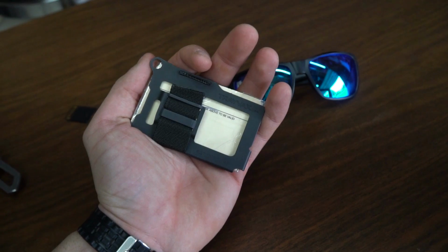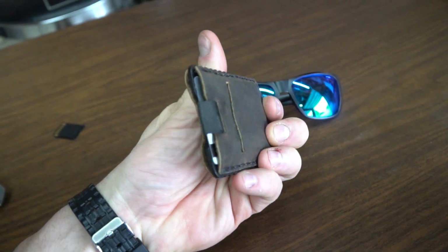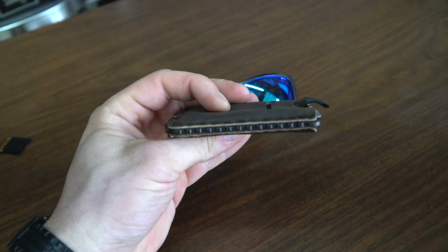When you're ready to get your cards out, you just pop this open, push the bottom, your stack of cards comes out, you can thumb through them, take what you want, put it back. This is the Trayvax Element, and this is what I personally carry and really, really like. And I have a couple other ones. We're not gonna get into too much detail, but just to give you guys a quick brief overview of some of the products that they make and the quality of the products that they make.